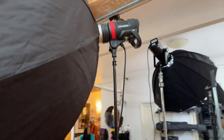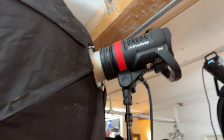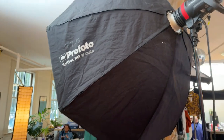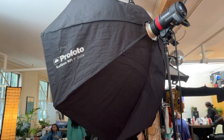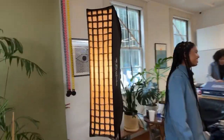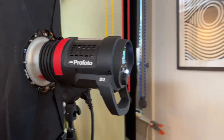So we are working with Profoto D2 as our key light. Then we got this 5-foot octa box, super huge. This is for our key light. And then we have a nice strip box as our hair light.